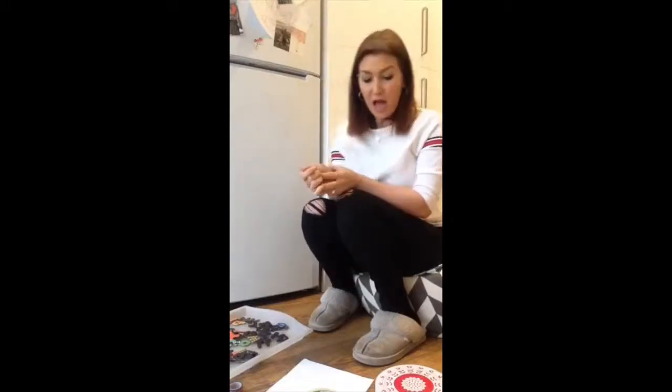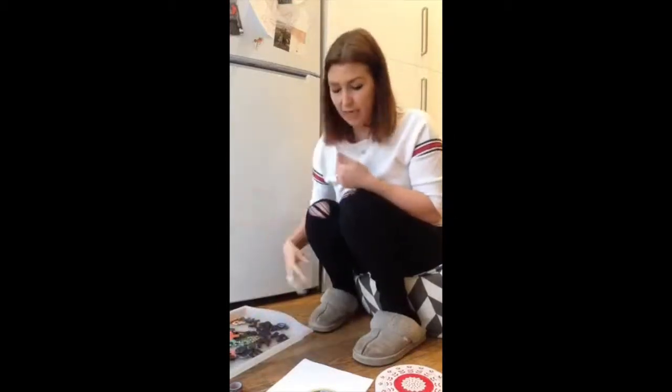So it's always really useful: less is more, and giving them less choice whenever you're doing an activity. You can always add to it, but it's much harder than trying to take them away.